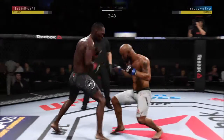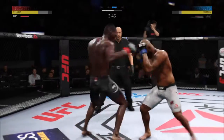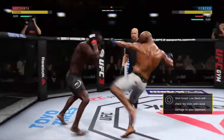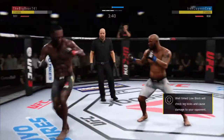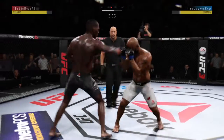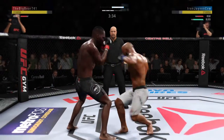Oh, another strike to the body. Not a lot of real estate there, but he found it. Lands a strike there. Once again, moving to his left here, trying to avoid the power in his opponent's right hand. Beautiful right leg kick there. Straight punch. Useful.